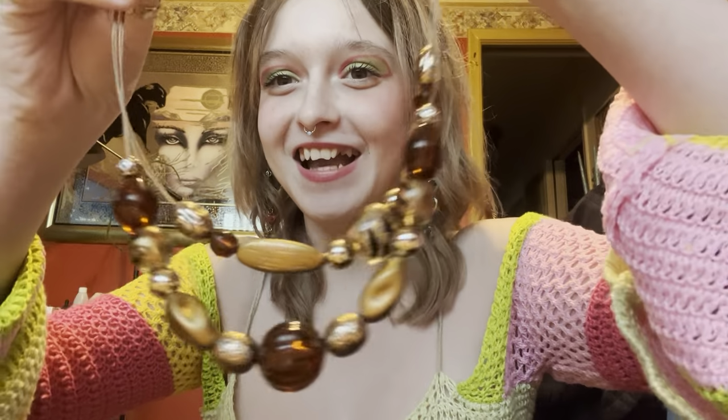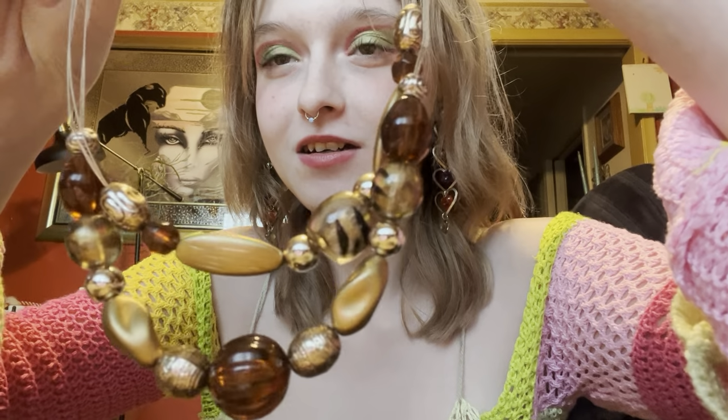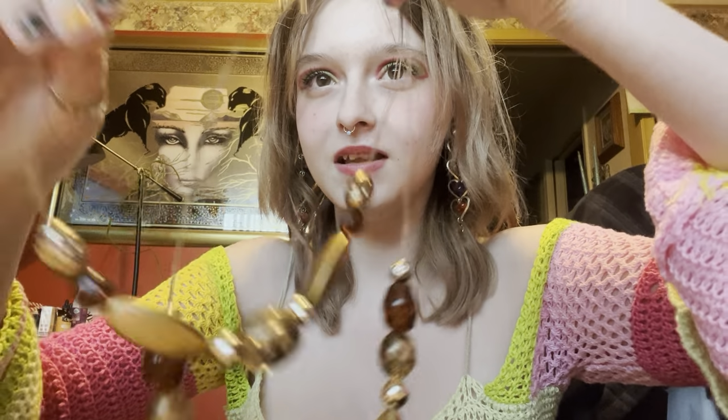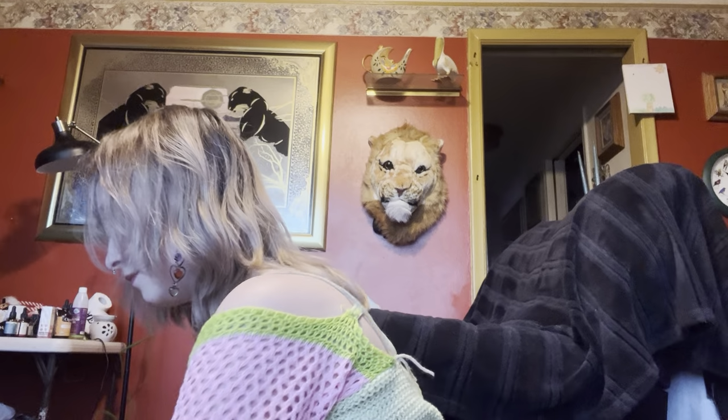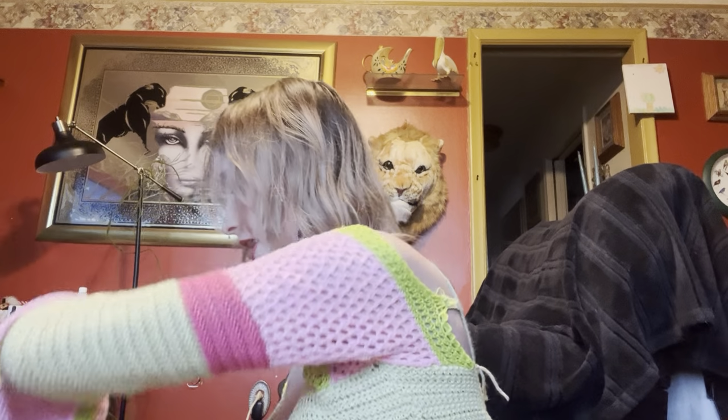So yeah, I absolutely love this. And it's two, but stuck together as one. You can't just rip them apart. I really like it. So yeah, and that is all of my long necklaces.